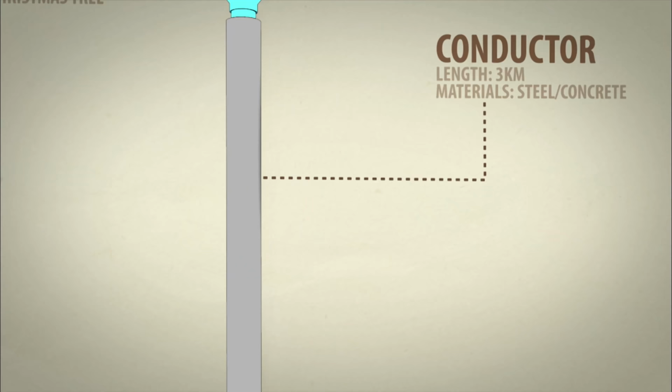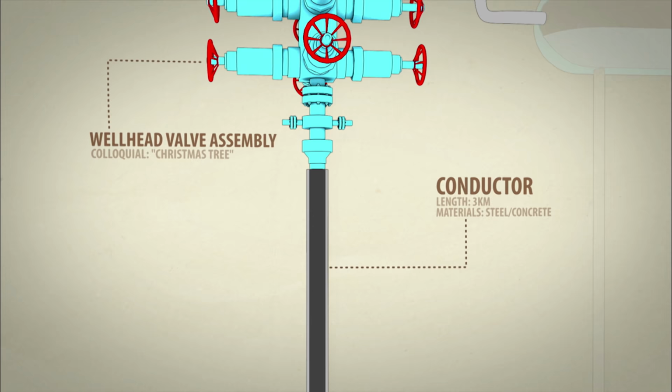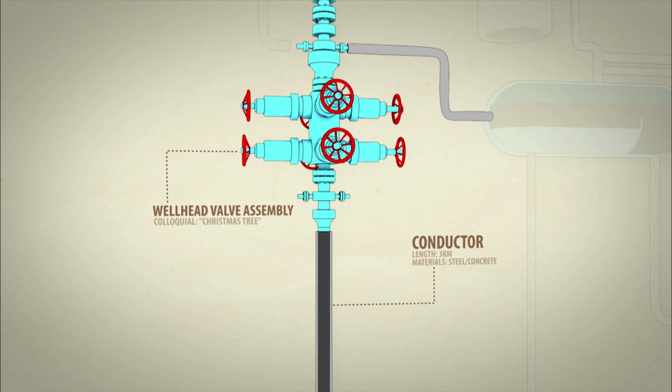When a well's drilled, the raw fuel comes up the conductors into the well bay. On Lima, this was gas. On Nelson, it's gas and oil. Here, the Christmas trees, large assemblies of valves and gauges, help control the flow of oil and gas entering the platform.